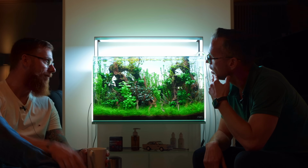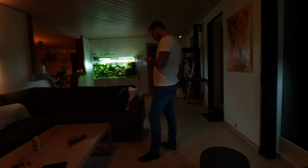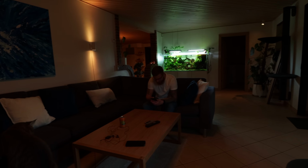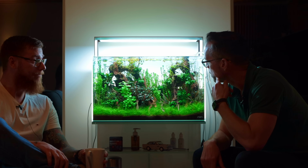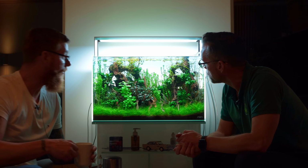It's easy to say, but I think it's the light, because in the other tanks I have, the Pintifa is more red. And it's the same water, of course. Yeah, okay, that's interesting. I think it's the light. Yeah, it still looks beautiful. It does, but it's missing the color.